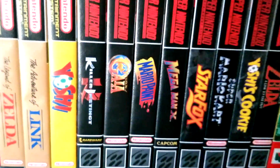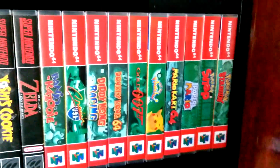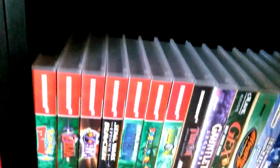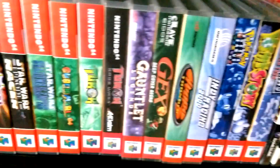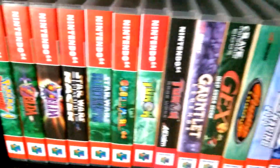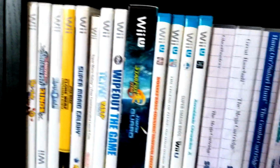Of course, the SNES stuff, I don't have as many SNES games. I wish I did. And then all the N64 stuff, I'm kind of just going in order down here. See, these are easier because you don't have to cut these out. These just kind of slot right in. Then, of course, all the covers are from coverproject.net. The GameCube after N64, the Wii, more Wii stuff, and then Wii U.